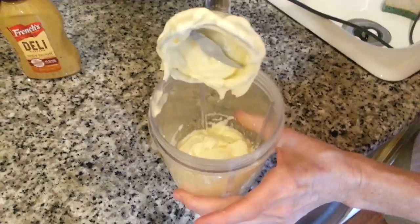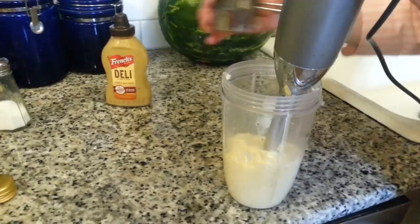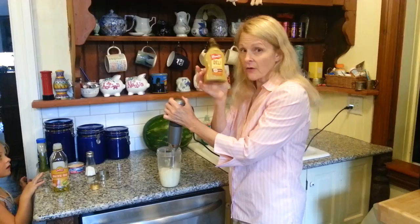And then you add a little bit of salt. And you add either some lemon juice or some vinegar. So I'm throwing in a little vinegar. And you add some mustard. The recipes that I've seen have said to add a fancy Dijon type mustard. But you know, I got my French's Deli mustard for free with couponing. And so that's what I'm going to squirt in. So yeah, mustard is actually a component of mayonnaise.